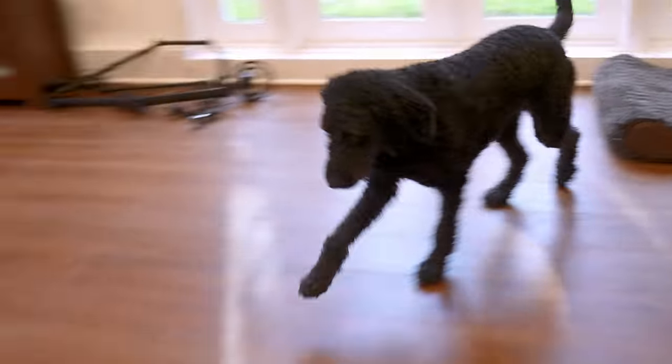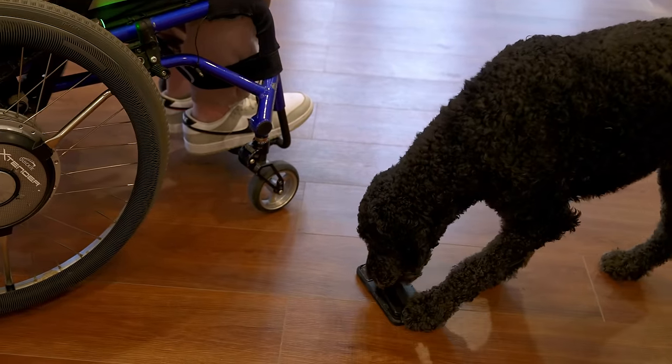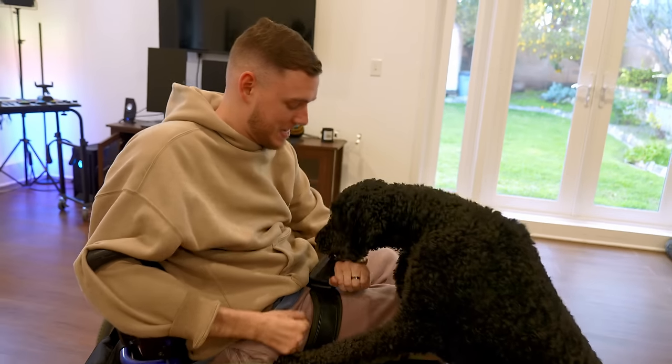Sophie is always there and ready to provide services, and she does so happily. But she's also being a dog at the same time. So I want to break down that idea of service dog versus regular dog, because the lines aren't as black and white as you might think.